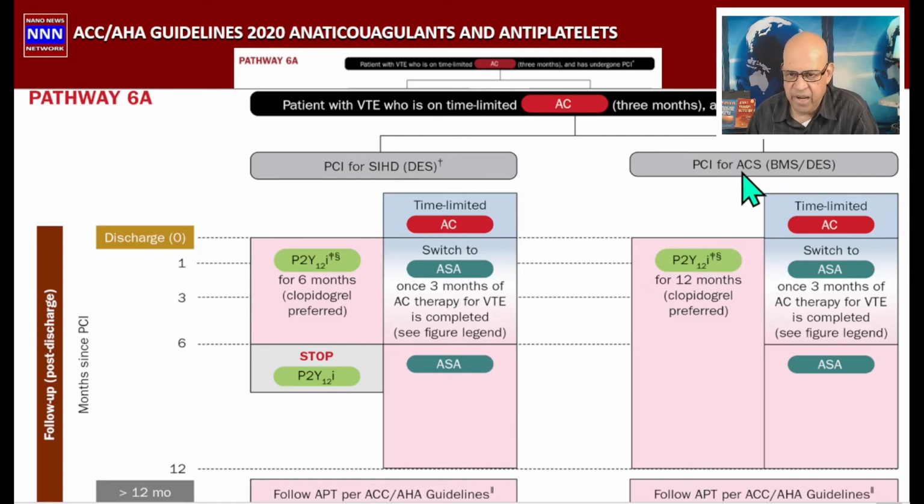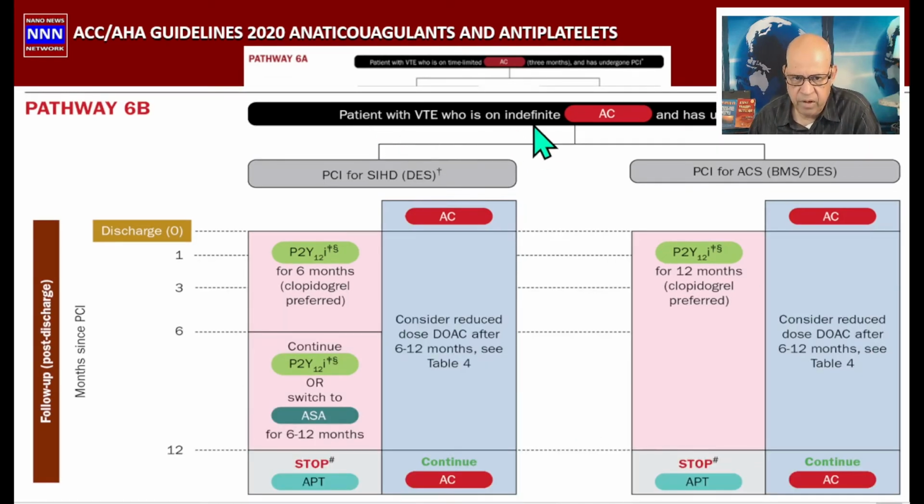Anyway, PCI for acute coronary syndrome, bare metal stent or drug-eluting stent. Of course, they are maintained on P2Y12 inhibitor for 12 months preferred, and the time-limited anticoagulation is completed, then switched over to aspirin. After 12 months, follow antiplatelet therapy recommendation guidelines by ACC and AHA if the patient is on indefinite anticoagulation therapy. So let's say this patient has chronic atrial fibrillation or the patient has a mechanical heart valve, then in that situation, we continue them on anticoagulants as it is supposed to be.